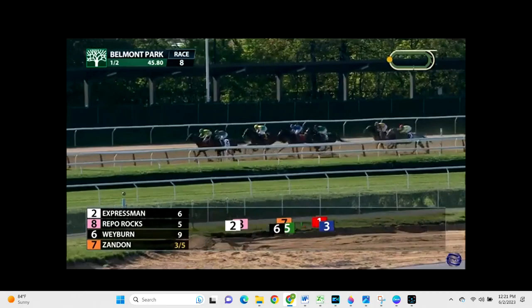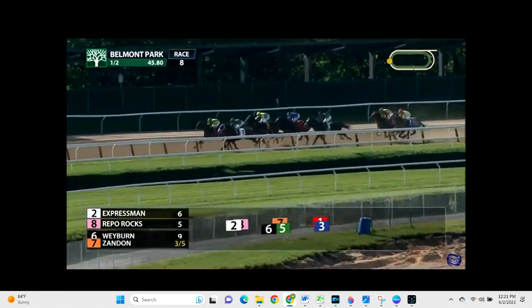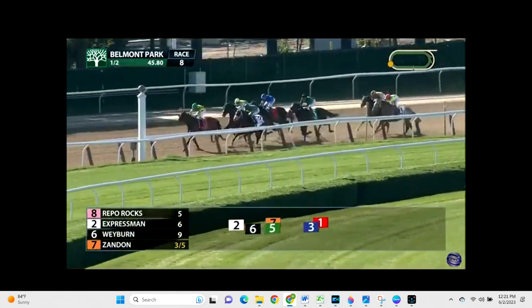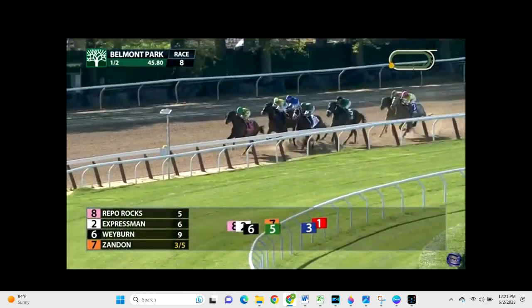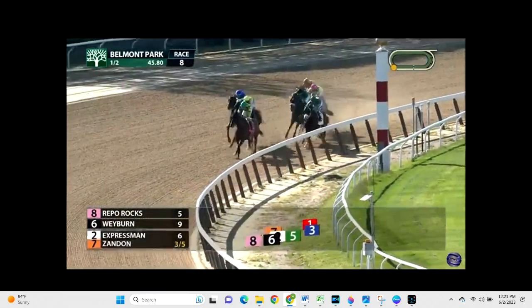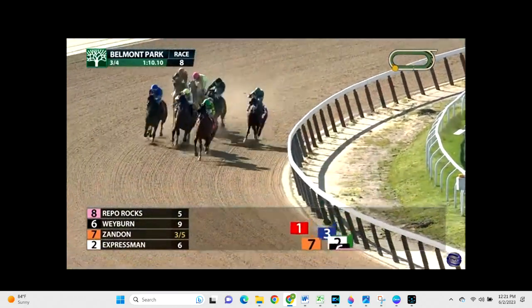And Zandon, post 6, looking to redeem himself after getting beat soundly by the next horse up. He's going to definitely need to improve off of that effort, which I think he can. He's a solid horse. Ran really well in last year's Kentucky Derby.